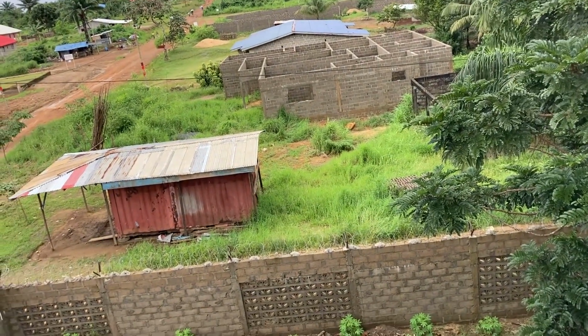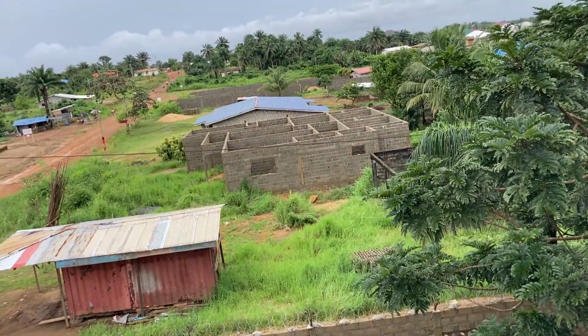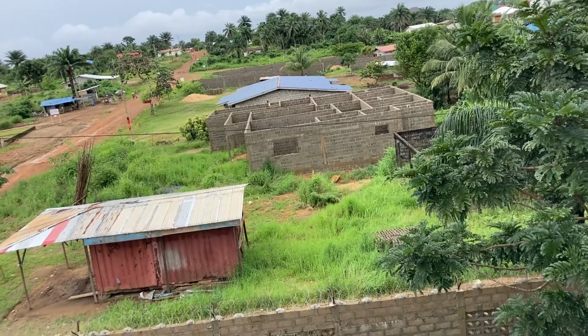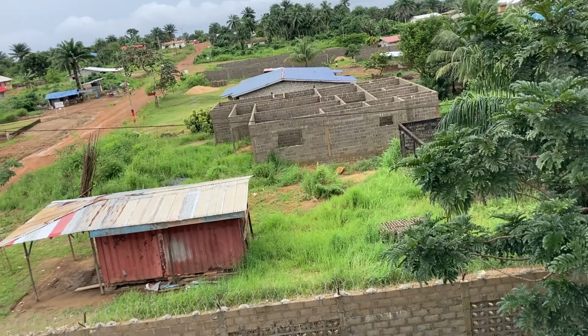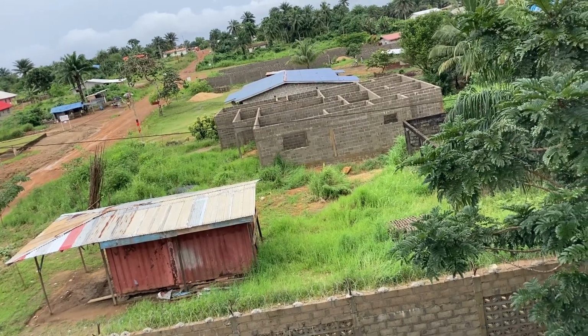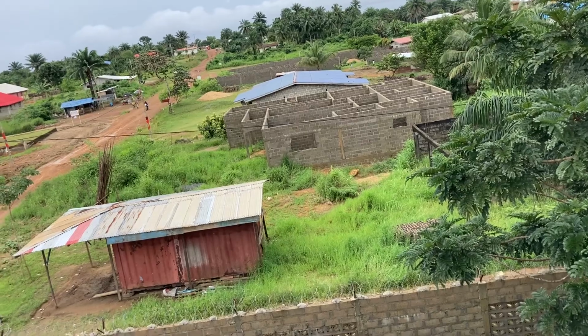That's the big secret in Liberia. You don't need to buy multiple lots, just build up. And next to it is a different structure, someone else's structure. They took it from foundation to roof level within 2 weeks. They did the foundation in 1 week, let it rest for a little bit, came back and took it from foundation to roof level. And then they left it like that.